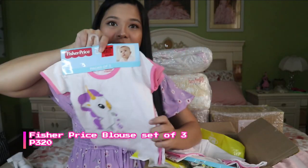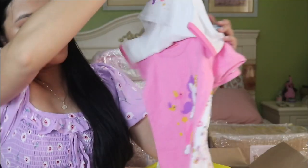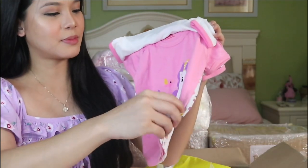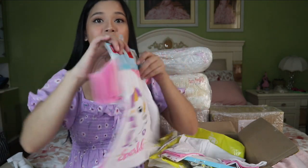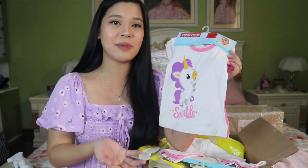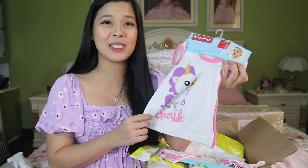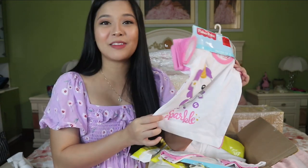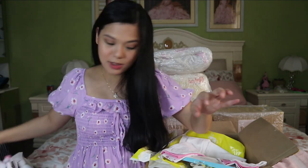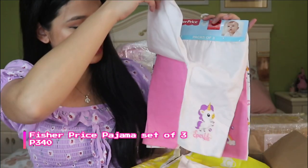This is a set na t-shirt na unicorn. So, yan. Ito yung mga designs niya. Sobrang cute. And this one, I think, is for 3 to 6 months. Bumili ako ng medyo malaki kasi sinabihan ako na huwag ako masyadong bibili ng maraming maliliit na damit. Kasi mabilis lang niyang kalakihan yon. Siguro mga weeks na lang magagamit. So, bumili na ako ng mga medyo malaking damit for her. And it also comes with pajamas. May sets of pajamas din siya.